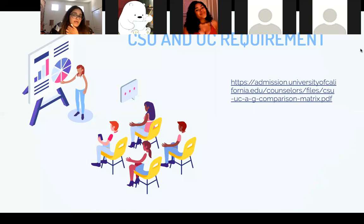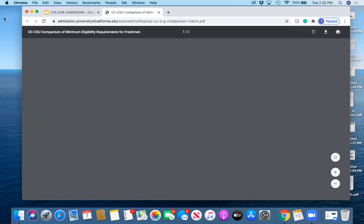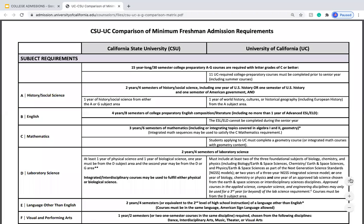Okay, CSU and UC applications. So we're gonna look at these requirements. You have probably seen these in many of your classes. Okay, so A through G. A is our history and social sciences. So there's a lot of required classes for history and English. The high school requirements are almost exactly the same as the CSU and UC requirements.